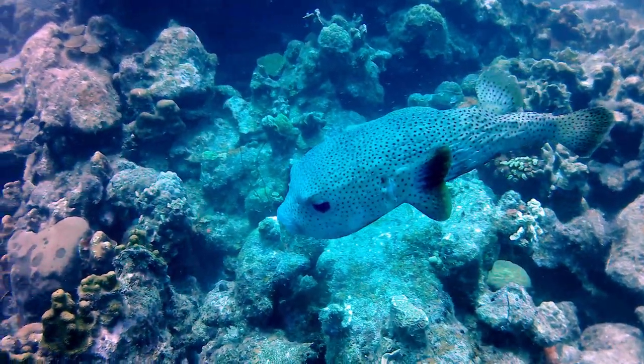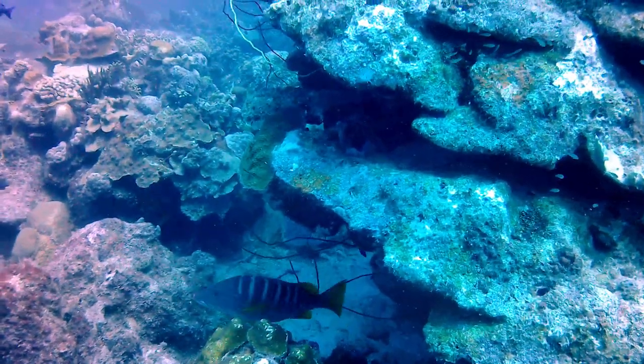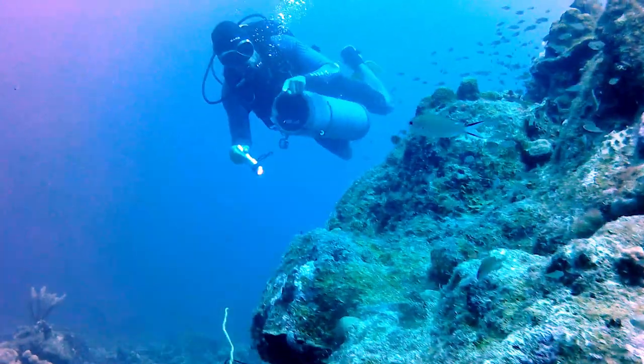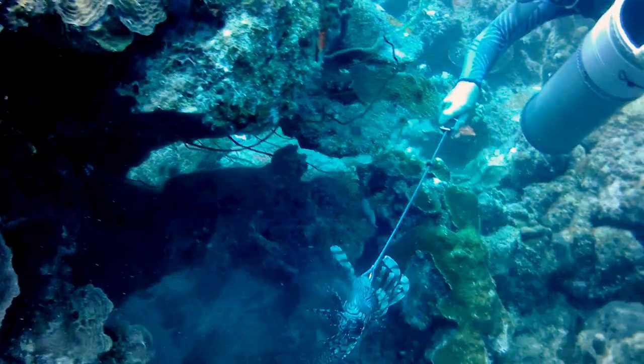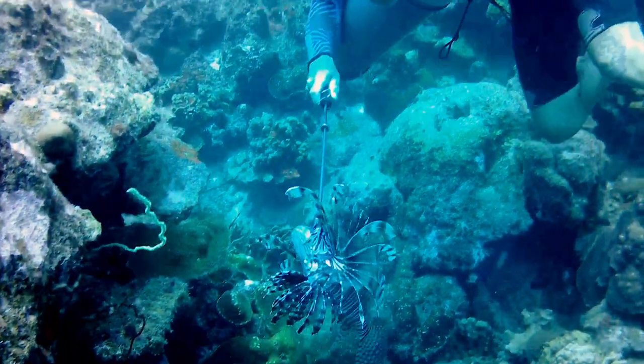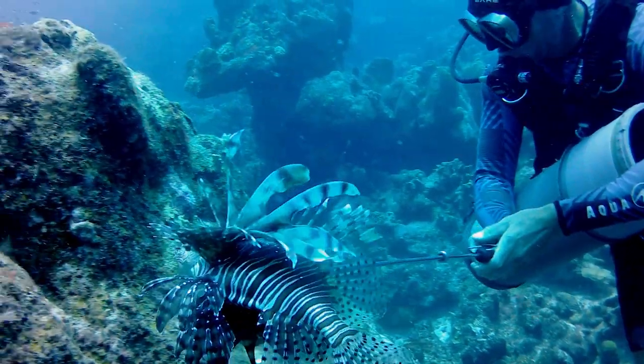This puffer fish or porcupine fish greets us on dive two. Here, our instructor shows us how it's done. After that, we put away the camera, or I should say the batteries died, and we got serious and got our fish.